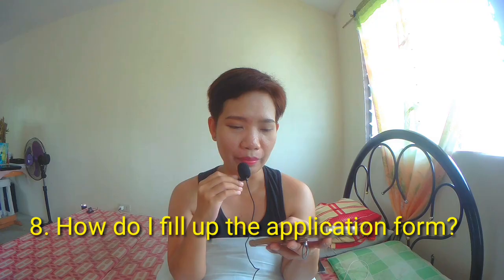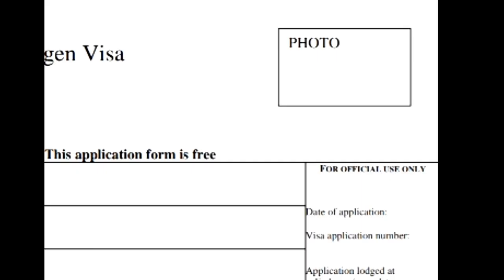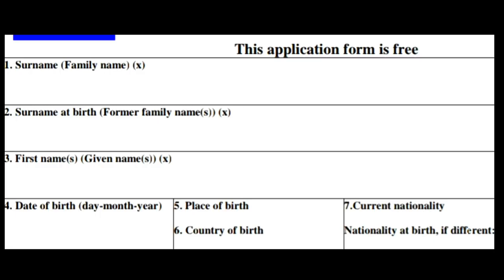Okay, so now that we know kung ano yung mga requirements needed, and isa dun sa mga requirements is yung application form. So, let's go back to our set of questionnaires, and that's number 8 on our set of questionnaires, guys. So, how do you fill up the application form? So, ganito yung itsura niya. Yan. So on the upper right is you have to paste yung photo nyo. And then make sure to put NA for those questions that are not applicable.